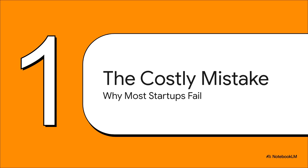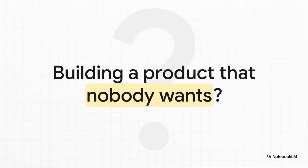So why do so many incredible ideas just fail? You know, it almost always comes down to one single, really expensive mistake. I mean, this is the nightmare scenario, isn't it? It's that knot in your stomach. You pour months, maybe even years of your life into something you believe in, you launch it, and crickets. It's a very real fear because it happens all the time.